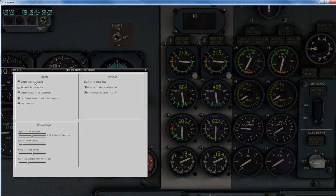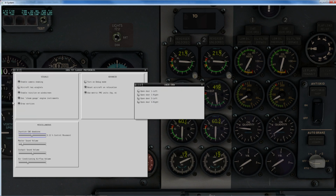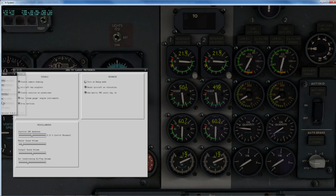I'm not normally a fan of camera shaking because sometimes I feel it's overdone and it's like being in a washing machine. And I know you can tailor these things, but I am a bit lazy fundamentally. However, this doesn't seem to be overdone, so I don't mind the camera shaking in this, because if the camera's shaking, I can still press the switch, which is important. Reset aircraft on location, all these good things. Now, there's quite a few things in the menu that are not currently active. So the cabin crew, for example, obviously the cabin's not currently active, so things like that aren't active.